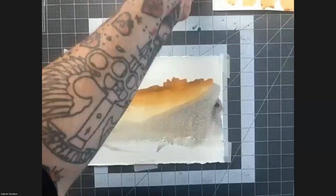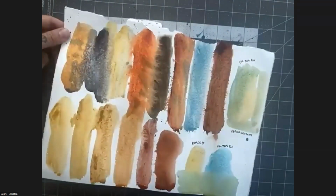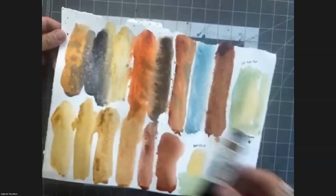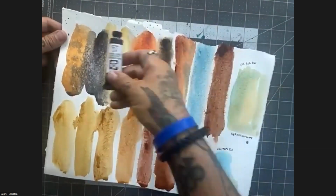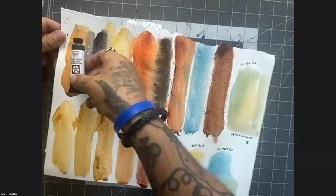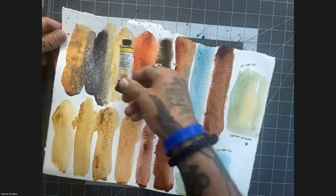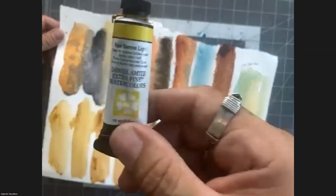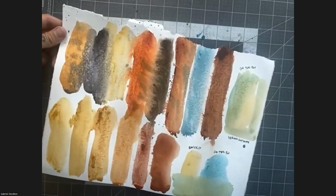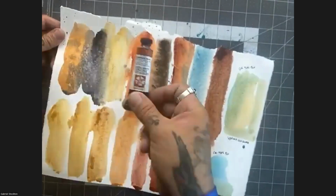All right, so right here we have raw sienna up here at the top. And then next to that, we've got some lunar violet. What I wanted to do is see what this lunar violet's going to do around these colors. Now next we have raw sienna light. There we go. So it's got a little bit of that lunar violet in there. Then we've got some quinacridone siennas right here.